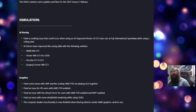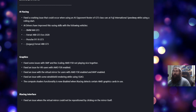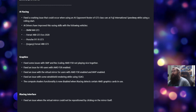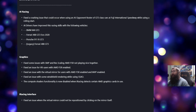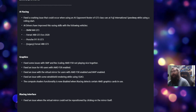We've had our first hot fix for Season 3, but now we have our first actual patch. Starting under the simulation for AI: fix a crashing issue that could occur when using an AI opponent roster of GT3 class cars at Fuji while using a rolling start. AI drivers have improved their racing skills with the following vehicles. So there you go, 4 of them.